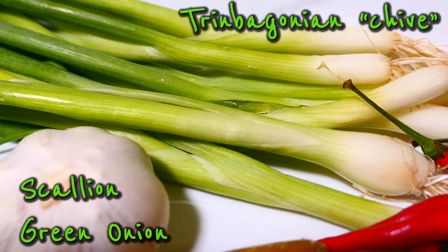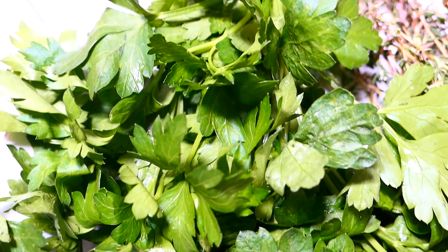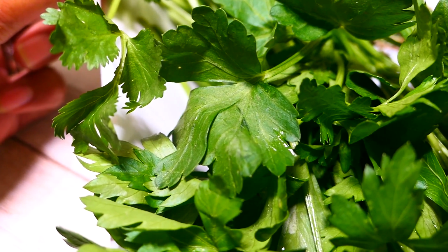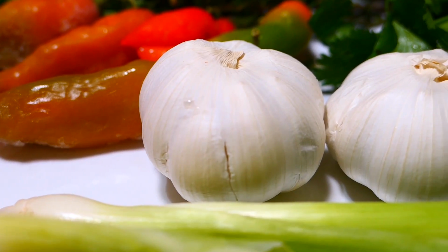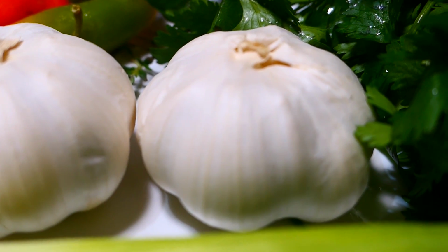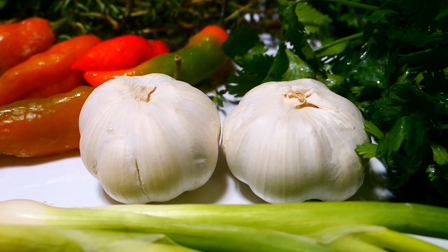Here's some parsley. This is the Italian flat leaf parsley and it adds a nice clean earthy flavor to the seasoning. If you notice, cilantro and parsley look quite similar, but the cilantro leaves are much more delicate. Garlic is one of my favorite ingredients to use. I think I use garlic in every single dish I cook. It's so healthy and it adds a nice pungency to the seasoning.